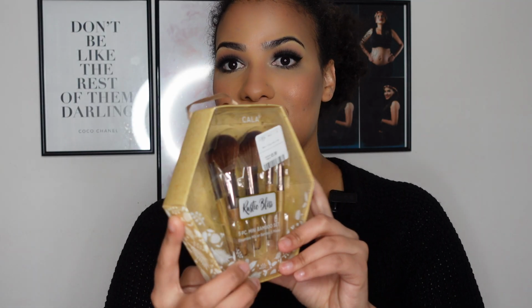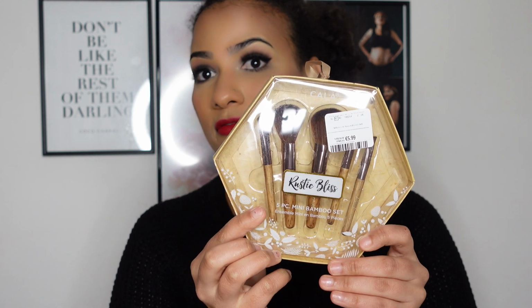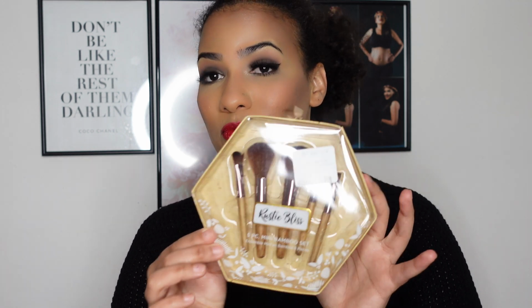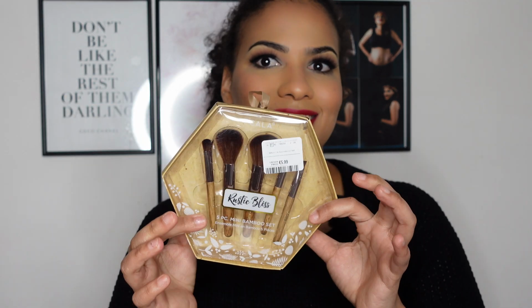I also got these brushes. It's a mini set of 5 bamboo brushes. It is called Rustic Bliss and it is from Color. I got it for $5.99 and I really have no idea how much it was initially because I could not find that anywhere and it's not on here. But I really love this. I have no brushes for my bag as well, and when I saw this I'm like, yay, finally, good size.